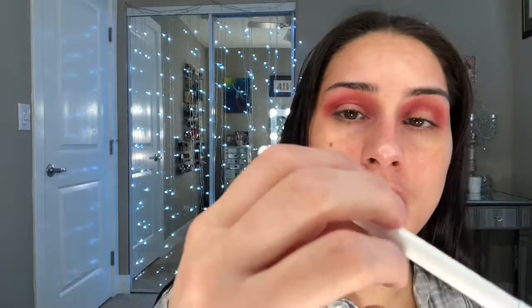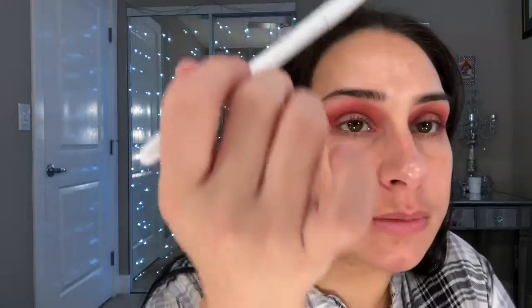Okay, I'm gonna take a blank brush by Wet n Wild, same kind of crease brush, and just kind of clean up a little bit here with the pink. It does get a little bit out of control with this color. It just kind of gets all over the place.